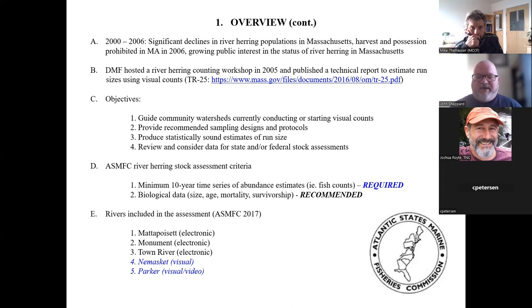So as we know, the Atlantic States Marine Fisheries Commission has established certain biological criteria to identify river systems to represent in their regional and coastwide status of river herring populations. One of the criteria that's required is a minimum of 10-year time series of abundance estimates. And then where possible, to augment those abundance estimates with biological data, primarily from biological sampling. Here in Massachusetts, we have five rivers that are represented in the most recent ASMFC river herring stock assessment, one of which is monitored using visual counts, and the other is monitored using a combination of both visual and video counting.